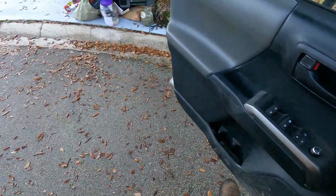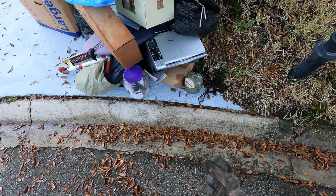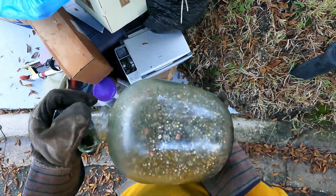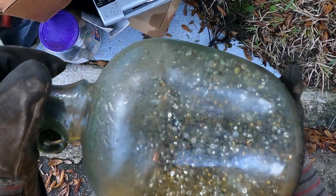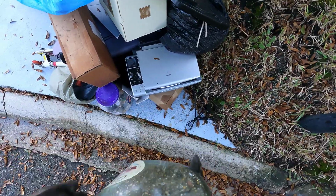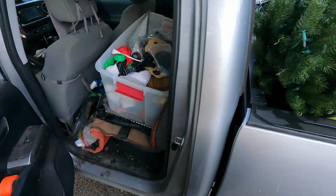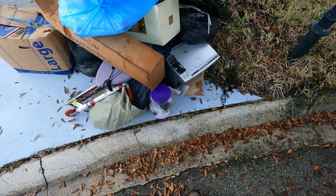Always love these mystery piles. You're never quite sure what things are. What in the world are you? You look like spent brass. Little tiny spent brass. Yeah, we'll take you for sure, because you're very heavy. Very heavy. It's like starter cap kind of things.